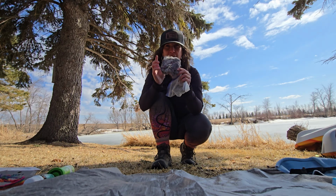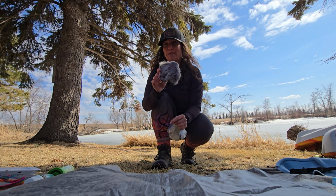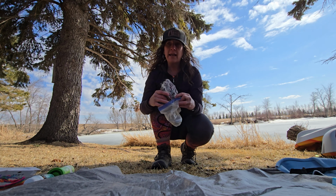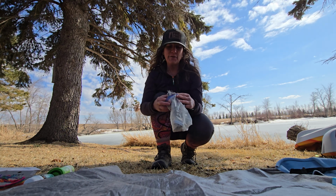Remember those fire starters I made earlier using dryer lint? If you've ever smelled like a gym sock mixed with trail mix, try putting these inside your pack. It helps control odors and gives you a hint of spring freshness.